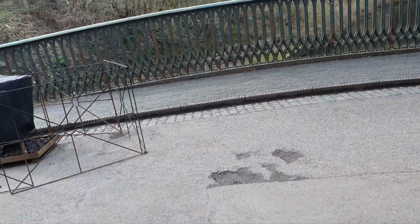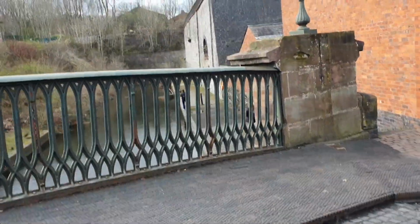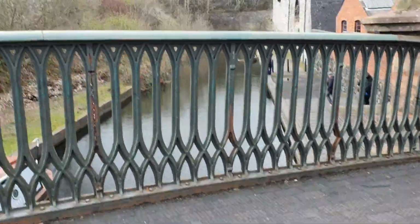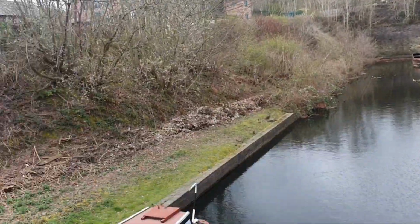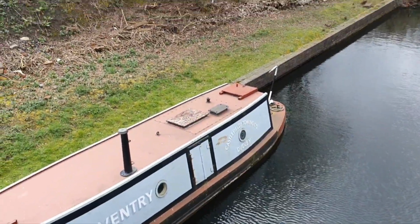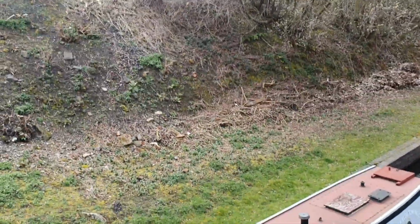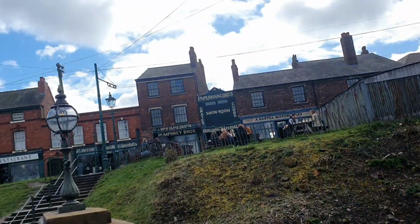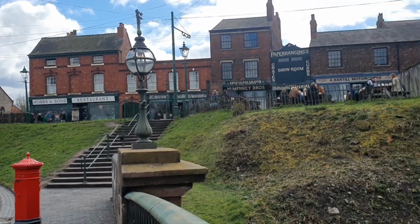It's much quieter today here at the museum than it has been when I've come in the past. The last time I was here was Christmas Eve and it was pretty lively. And there's the old barges. There they are, look. Hobbs Chip Shop, restaurant.